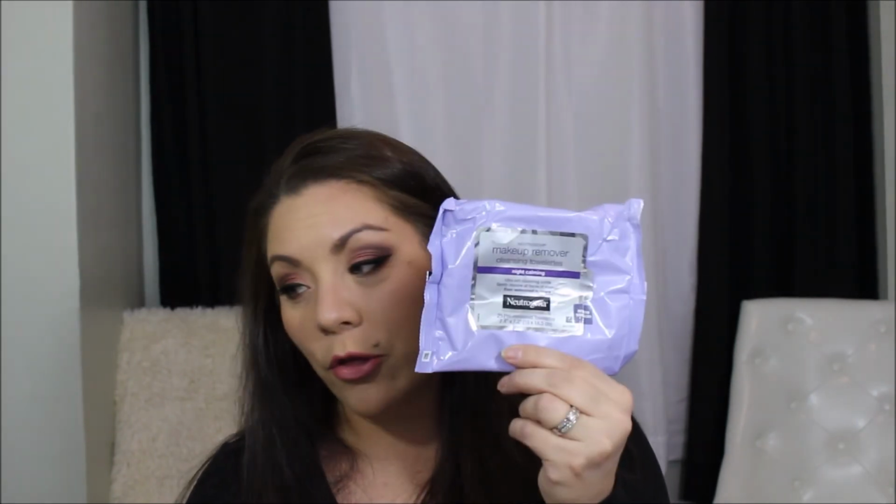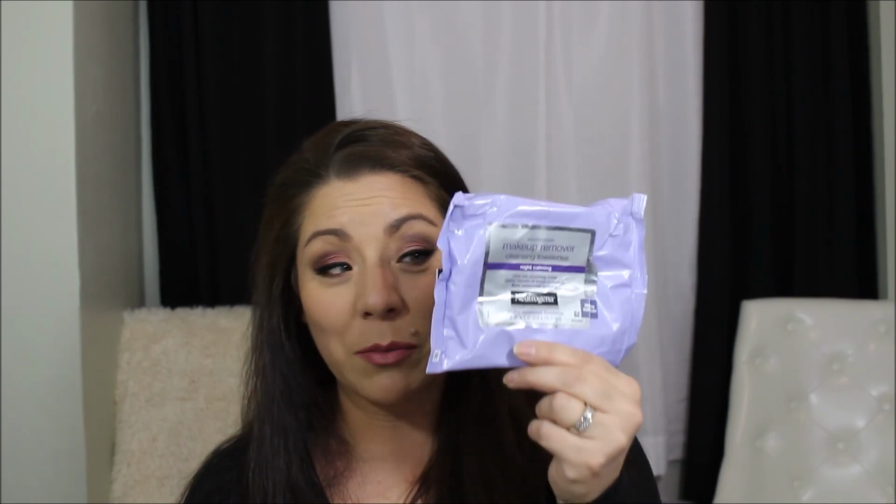Next I have these Neutrogena Clean Makeup Remover, Clean Night Calming Towelettes. I have like 3 more packages of this, and then I have some of the blue ones. I like these. I think they're perfect. I always use these after I use the eye remover, and then I take off all my foundation, and then I go in with a cleanser. So yeah, I will always be repurchasing these.